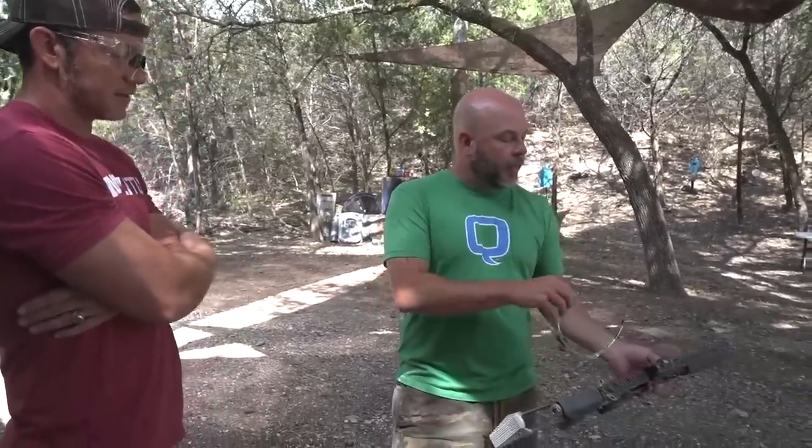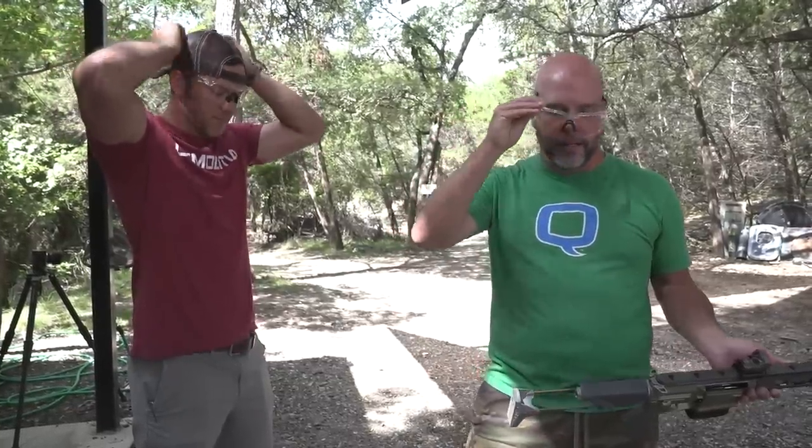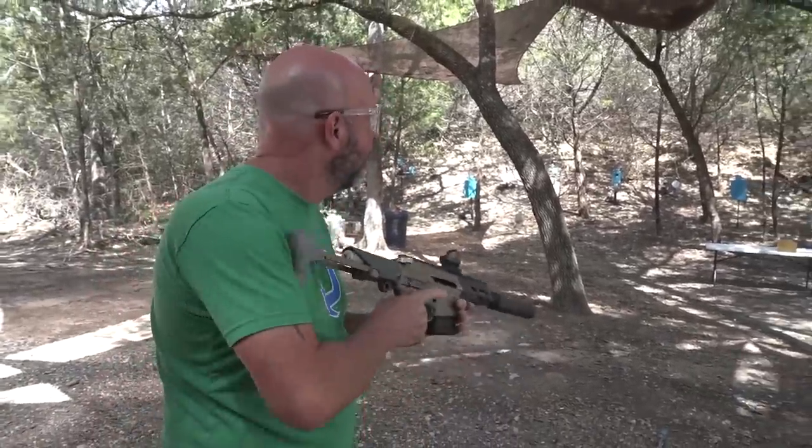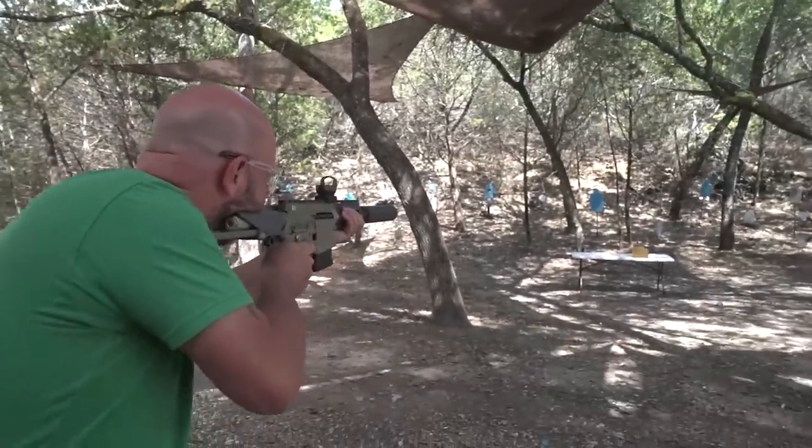Yeah, and a lot of people think it's a gas system, but think of the MP5SD, one of the most iconic suppressed weapon systems ever. That's just a blowback, and that's a very gassy gun. You can't do a mag dump without your eyes watering with that gun. Yeah. You gotta send it home. Let me teach him how to shoot this thing. Teach me how to shoot.